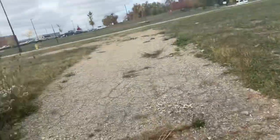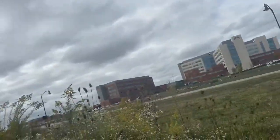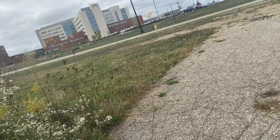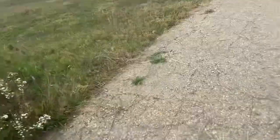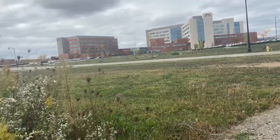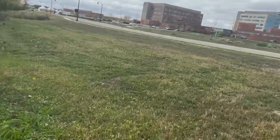I wish this was a little smoother. Ow. Especially since I'll probably drop my phone. My foot is off of the footrest. Maybe you can see it. I don't know. Anyway, I guess I'm done back there.